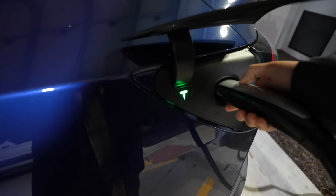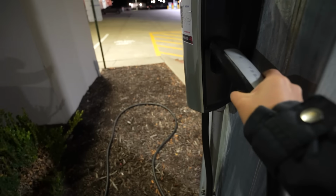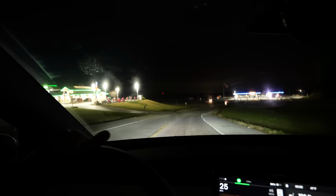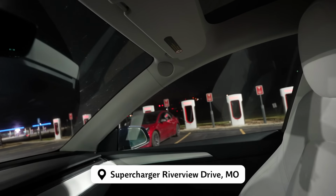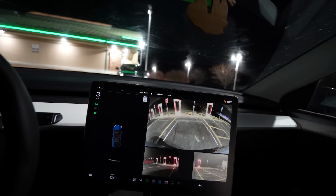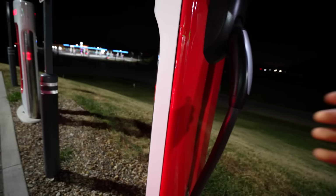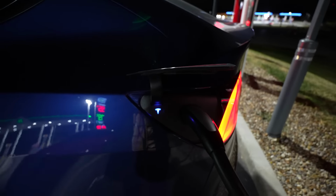Gotta unplug the charger so I can go. Thank you, Holiday Inn, for the free charging. So I have 6 hours and 23 minutes to drive. Here are the superchargers. So, I'm gonna throw away some junk and go brush my teeth.